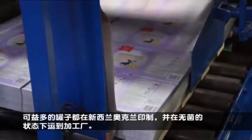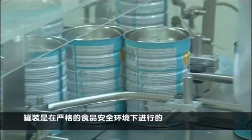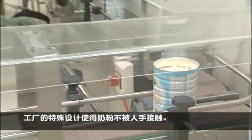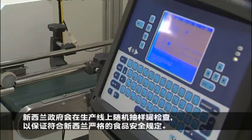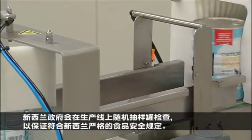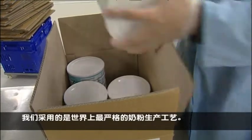Our Carrickmore cans are printed here in Auckland, New Zealand and shipped here under sterile conditions. Behind me are the secure areas in which the infant formula is made. Canning of infant formula is done under strict food safety conditions. Automated processes ensure accurate mixing, blending and filling of cans. The plant is designed so that the infant formula powder is never touched by humans. Cans are randomly selected from the production line and are tested to ensure adherence to New Zealand's strict food safety regulations. Our manufacturing process complies with the world's strictest guidelines for the manufacture of infant formula.